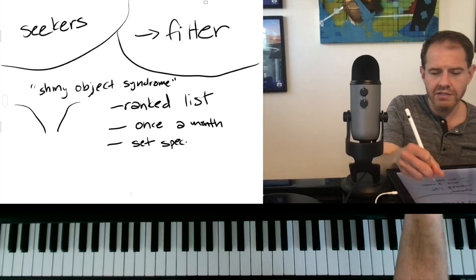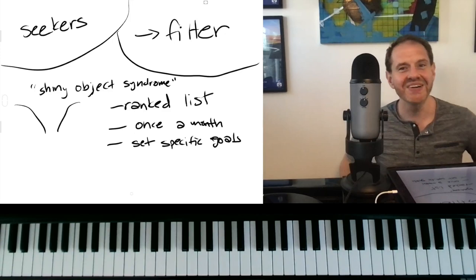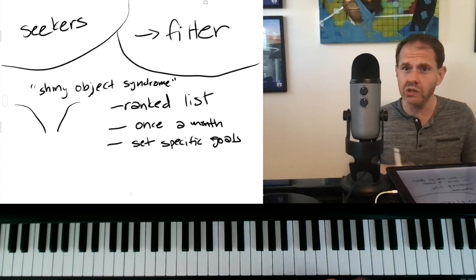I'm also gonna recommend set specific goals. And everybody who I talk to, I'm like, what are your goals? They're like, well, I wanna be able to show up to a jam session, comp for somebody, play a good solo. I also would like to be able to play solo piano so I can play for myself. And it's like, that's great.